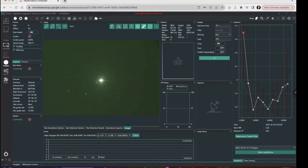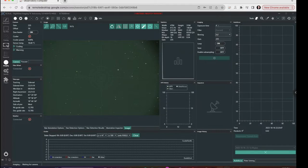First thing that we have to do is make sure that the dome tracked properly. Make sure the opening of the dome is in front of the telescope. All right, good. So we've got stars out there. Let's do an autofocus in a star field.